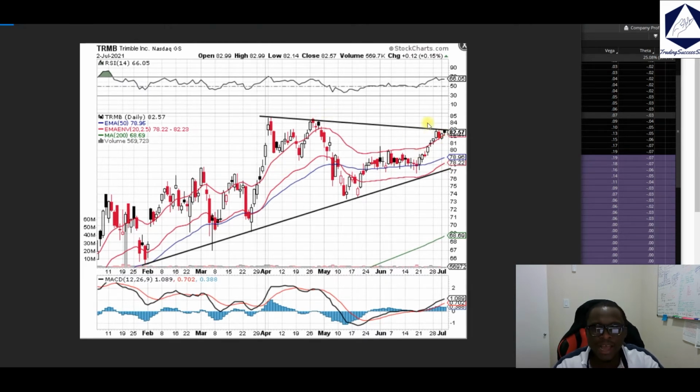TRMB, keep an eye on this one, because we are in a critical spot right now. We are flagging, and now we just need volume to come in, because right now we don't have volume at all. Look at that, right? We don't have volume. We're trying to break out. That is not going to work. We need volume, and then we'll be able to break out towards this $85, $90. That is going to be the target for me.